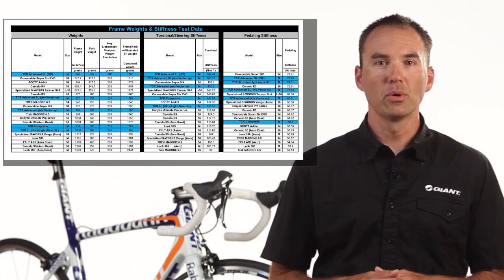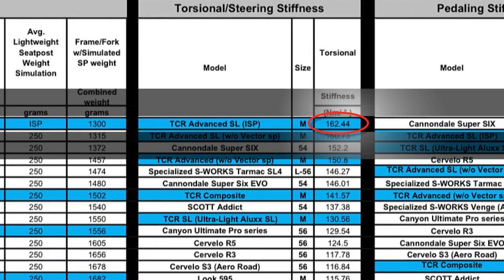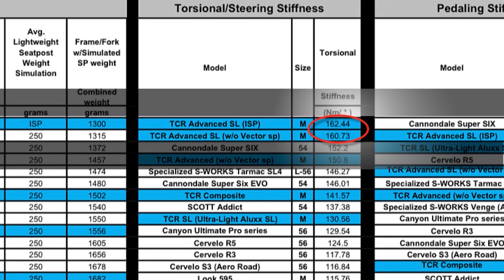So the next set of data we're going to look at here are the torsional stiffness results. As you can see from the chart, the Advanced SL ISP bike absolutely crushes it. But there are 2 other things I really want you to look at. One is the difference between an Advanced SL ISP bike and an Advanced SL seat post bike. Both these bikes come out of the same molds, they use the same construction techniques, they use the same carbon fiber content, and they have the same purpose and focus.